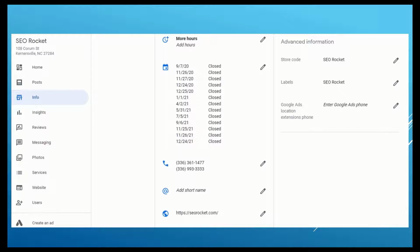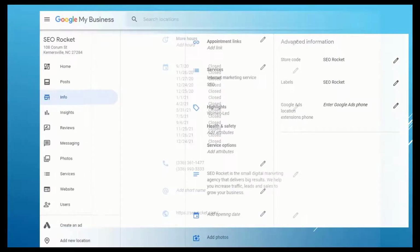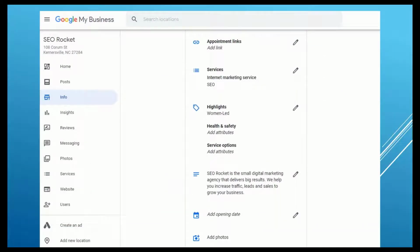Your phone number, put that in there, your website, as well as other things such as links to making an appointment, which again is great for businesses like hair salons, services that you offer. And again, if you're a hair salon, you can put in that you do cut, style, shampoo, all those things. A business description, which really lets you describe who you are and what you do to the world. Adding photos and all kinds of information. So there's a lot of information that you can add in here.